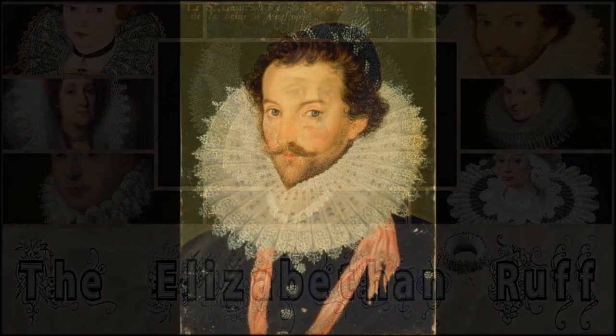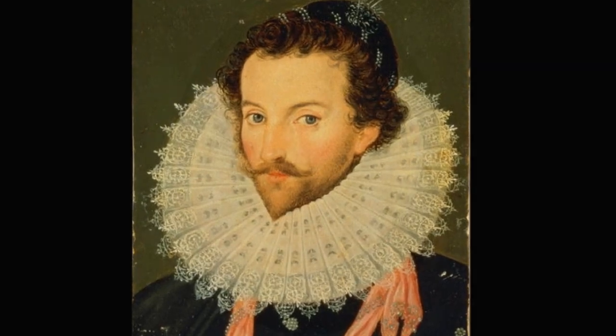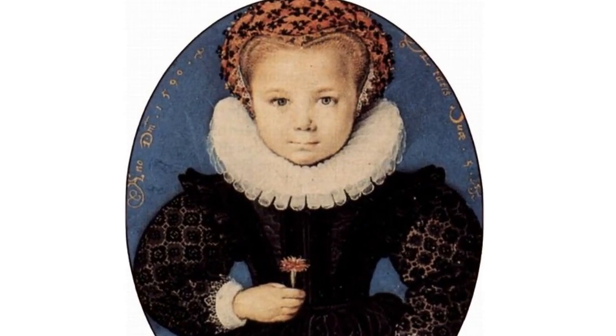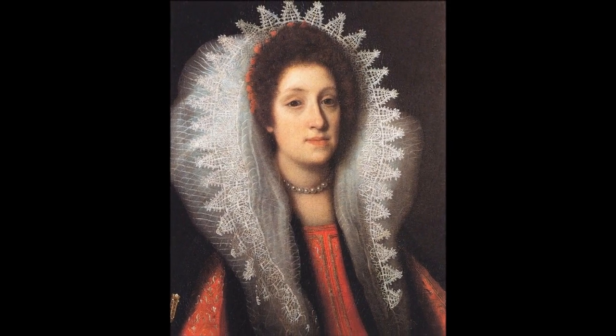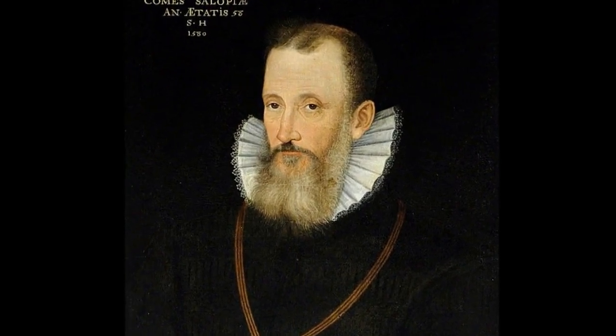The ruff is probably the item of clothing that is associated most with Elizabethan England. It is the white collar that was fashionable with men, women and children in all but the lowest social classes, from the late Tudor era to the reigns of the Stuarts, approximately the 1560s to the 1630s.